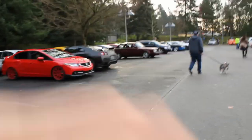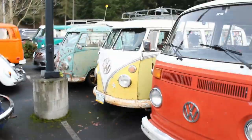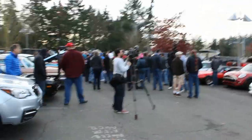How's it going, guys? 2D gang. Was this the GTR that was blasting past us earlier? Yeah. Oh, wow, look at all the buses. These are all, they're actually splitties? Hold on. Ooh, are these actually splitties? Oh my God, it's actually a splitty. That's so cool. Nice equipment.